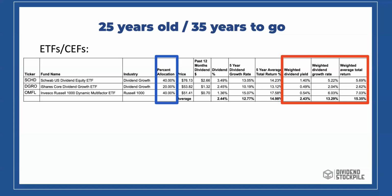These ETFs will provide broad diversification because each of these funds holds hundreds, if not thousands, of investments within them. So instead of having to pick individual companies, you can buy an ETF and get that instant diversification and professional management or index that they follow, so you don't have to worry about researching each individual company and staying up with the specifics. So I would recommend a 40% allocation to SCHD, 20% to DGRO, and 40% to OMFL.